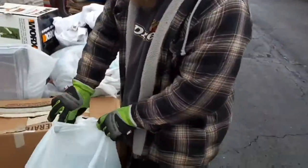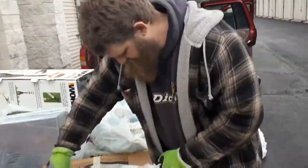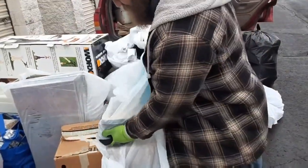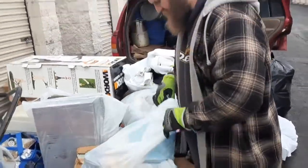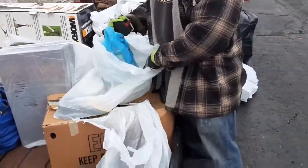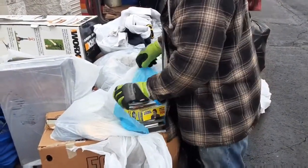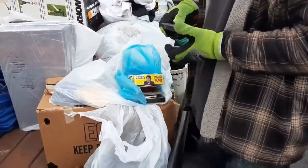And this bag has a bunch of heavy stuff in it. Kind of curious what it is. Let's see. We'll go with this first. Oh, CDs. Tons of CDs. Looks like poorly taken care of CDs, though. Yeah, this is poorly taken care of, but, you know, some of them might be able to be cleaned up. We'll see. Oh, sweet. More Three Stooges. Yeah, Three Stooges set.